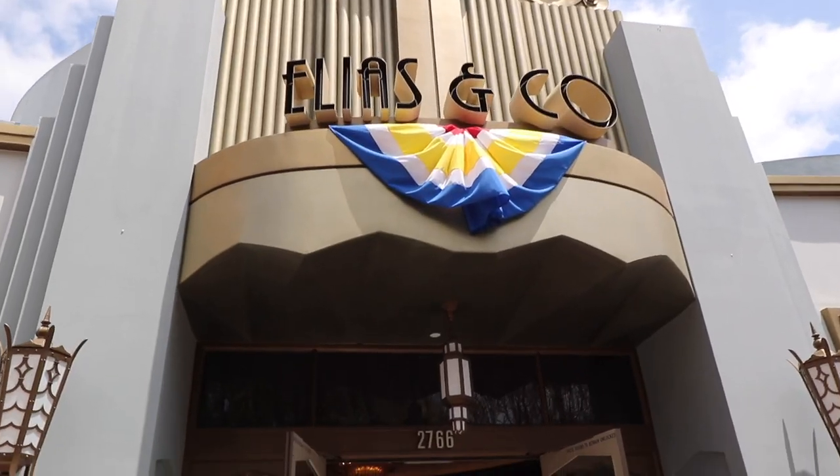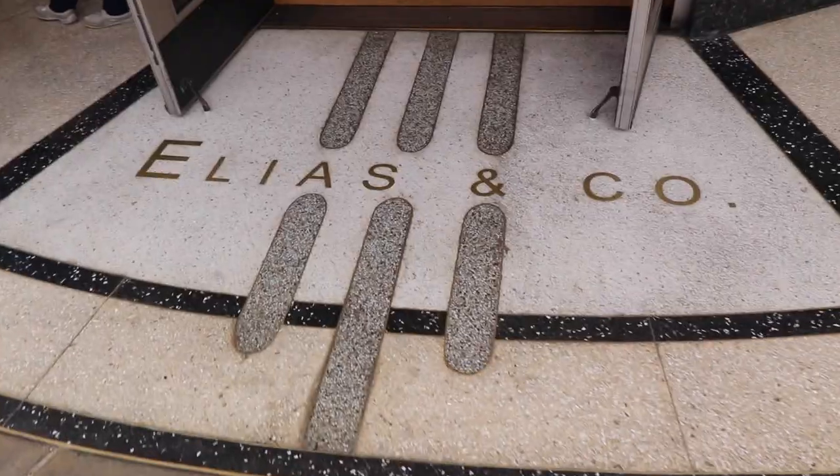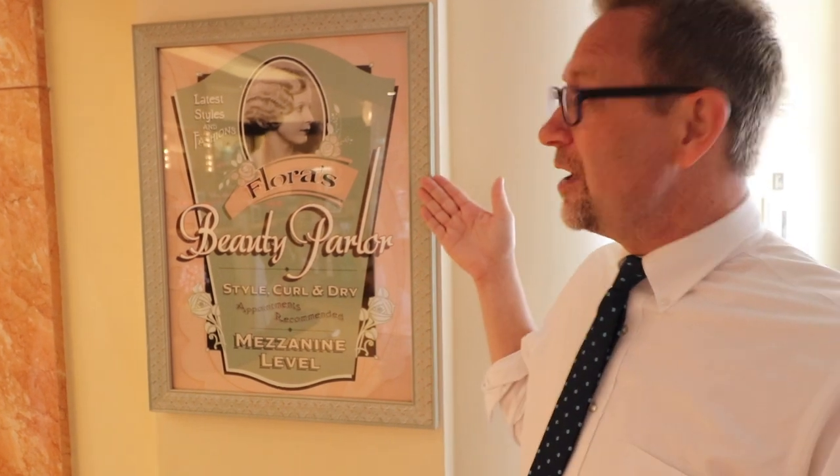One of the largest stores on Buena Vista Street is Elias & Company. So the Elias Company is named after Walt's father, Elias. It's also Walt's middle name, Walt Elias Disney, but it doesn't end there. There's even more inside the store. Come on. Right here inside Elias & Company, you can see a poster for Flora's Beauty Parlor. Flora, that's the name of Walt's mother. So the interior of the stores is all designed around the 1920s style.